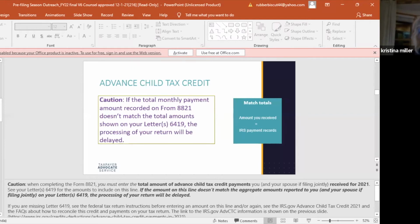The advanced child tax credit. Caution: if the total monthly payment amount reported on your Form 8812 does not match the total shown on the letters that were issued, the 6419, the processing of your return will be delayed. Again, it's that verification match. They want to make sure that everything is matching up. So that's why it's very important to know the amount based on that 6419 letter, or refer to irs.gov and take a look at the transcripts and get that information, so you bring the right amounts onto your tax return to avoid any kind of delay.